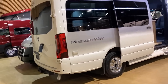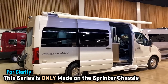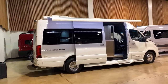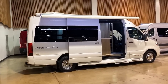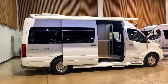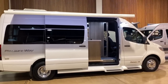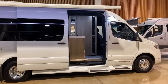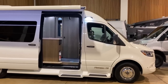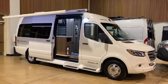Now, depending on which chassis you get, you're going to end up mathematically with different towing capacities. Here on the Sprinter chassis, theoretically, this could pull 5,000 pounds. However, if you start doing the math, like if you have max cargo loaded into this, that will actually mathematically equate to a 4,200 pound tow rating. But the Ford Transit chassis, I believe, has the least, and I think the Ram ProMaster chassis is a little bit in between.